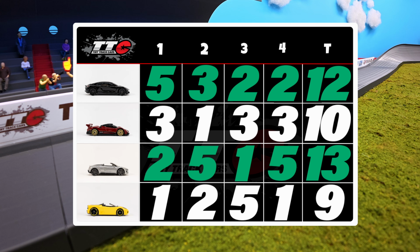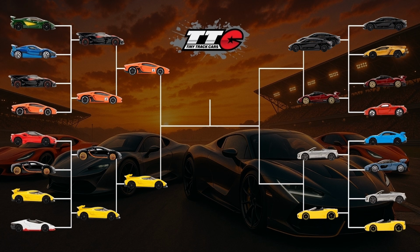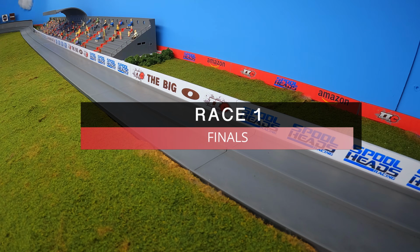He deserves to move on to the next round. Does he get it? Yes. The Audi R8 moves to the next round with the Koenigsegg Gemera. And then we have 2 Koenigseggs in the finals, a Lamborghini and an Audi, which we haven't seen an Audi in the finals of a tournament in a long time. All right, we got our final 4 locked and loaded.